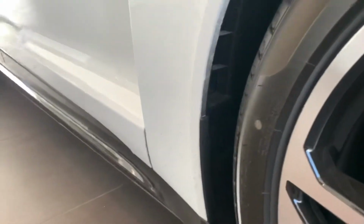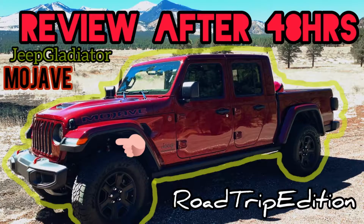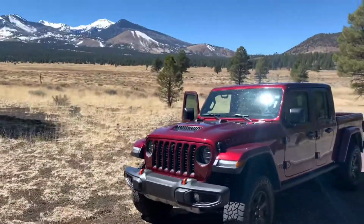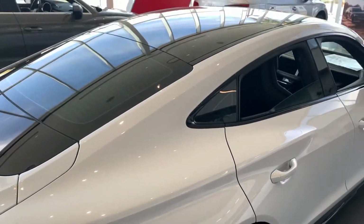Because how many times do you see cars where the vents are completely trash? It's just a piece of plastic. I hate that. If you look at my other video on the Jeep Gladiator, it has a faux hood vent. It looks like there's a vent, but there's nothing there. So good job Audi on making it actually have functioning vents. I really appreciate something like that.